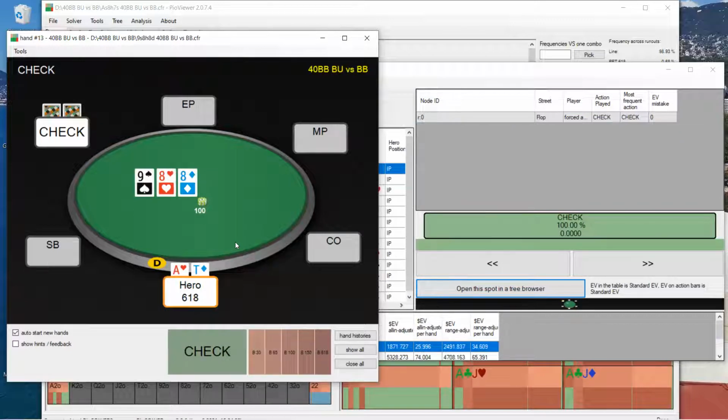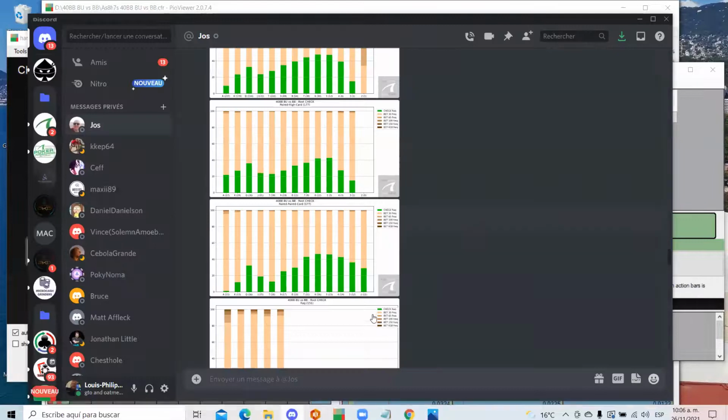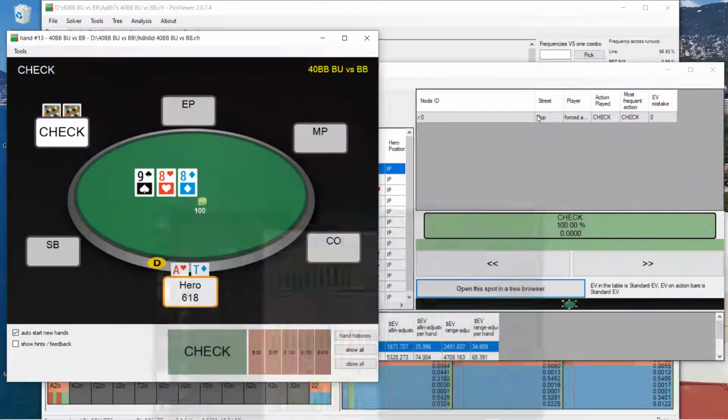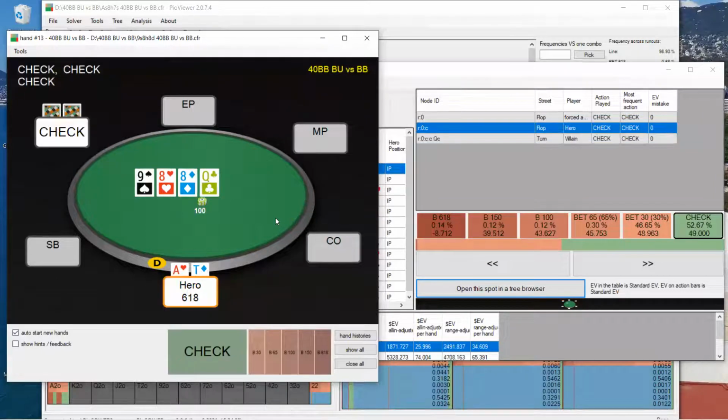Not bad for you. You can barrel this one. Yeah, we want to check the 8-high board paired. It's a 9-high board and the 8 one. Ten. It's 51%. It's 51% betting. We don't have a backdoor draw, so I would check here. The pair card is an 8, so it's not good. Okay. And queen, I would bet maybe.